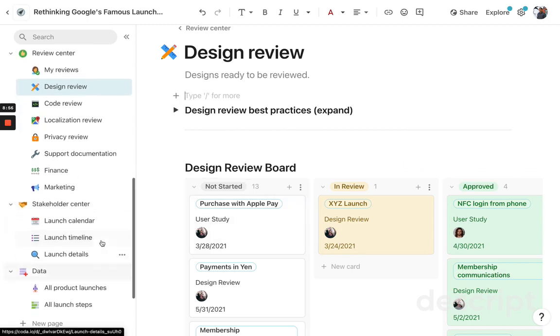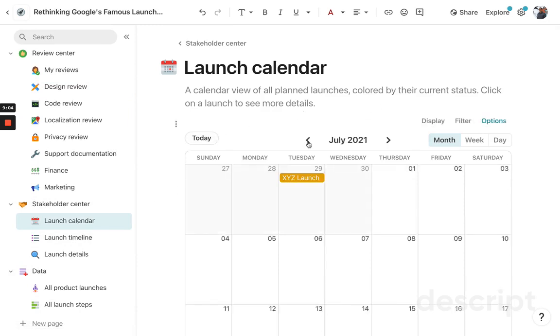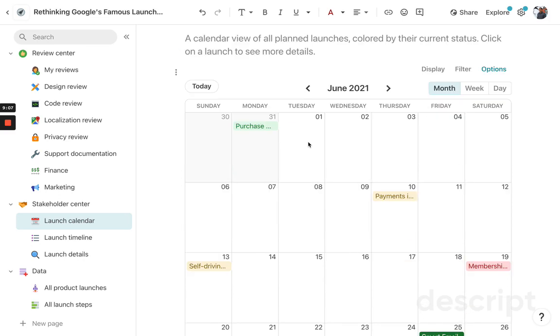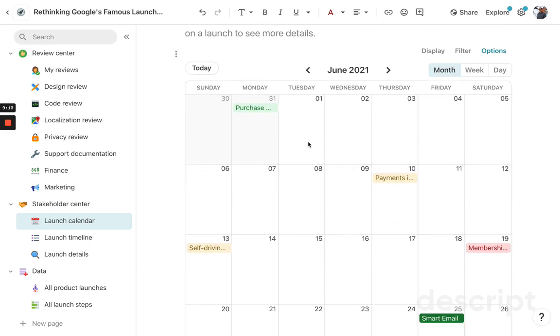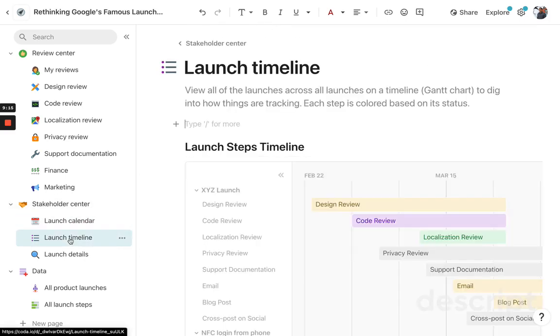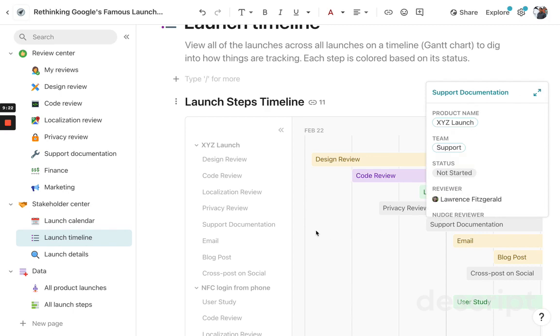So let's go down to the Stakeholder Center, and I'm going to jump into the view of first just the basic namesake of the doc, and I'm going to go back in time a little bit to see some of these upcoming launches that are coming up. So you can see in June, it looks like we've got 4 launches set up here. I can jump into different views and detail around that. For example, what's going on at a launch-specific level and more of a Gantt view of what's happening.